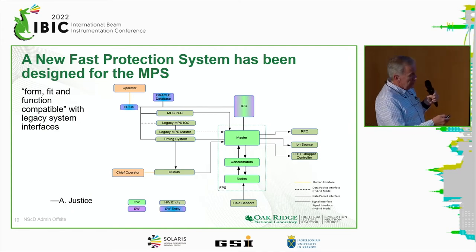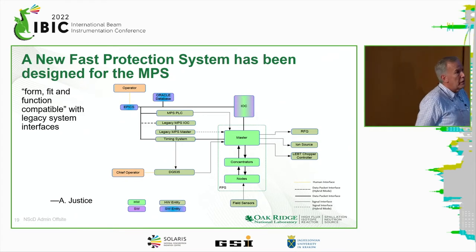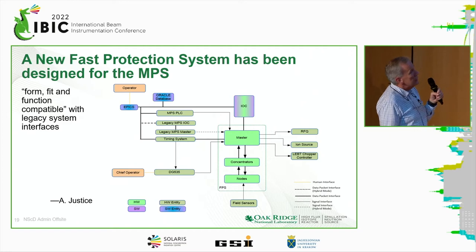Again, some of the hardware that's being replaced is shown here, this fast protection system. But you can see some of the legacy components. They still use DG535s. We have a ton of them at Argonne, at APS, but they're in the process of being replaced, these delay timers. So that's just one of the components that needs to be updated and replaced. And again, I also want to thank Alan Justice for providing some of this data.